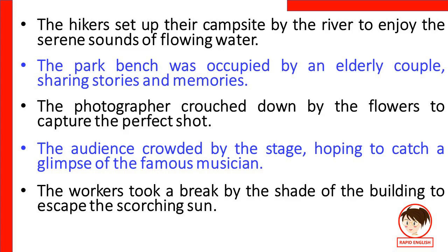The photographer crouched down by the flowers to capture the perfect shot. The audience crowded by the stage, hoping to catch a glimpse of the famous musician. The workers took a break by the shade of the building to escape the scorching sun.